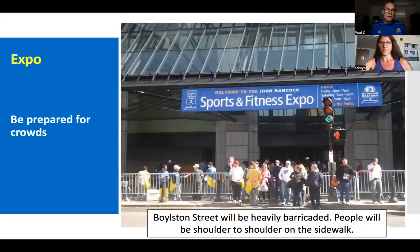And the street is open to traffic. So be sure to obey the crosswalk signals when you're crossing Boylston Street. It's barricaded all along the street except for the crosswalks, and there are usually traffic cops. The Boston cops aren't so nice about people crossing the street. I don't see anybody get ticketed, but they definitely will yell at you if you're crossing against the light.